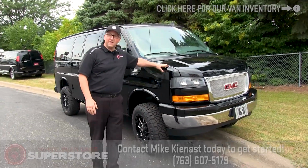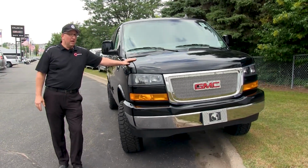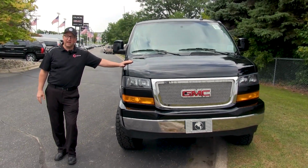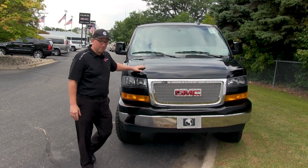Most of my vehicles are going to have Explorer conversions on them, but if you're looking for something that doesn't have a conversion on it, that's where we're going in 2019. So we're going to change things up a little bit, and we'll go from there.